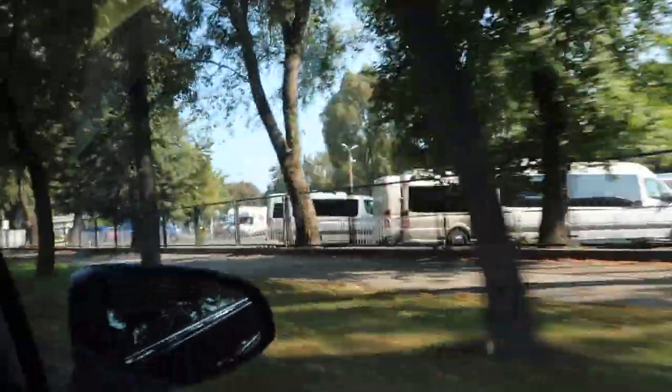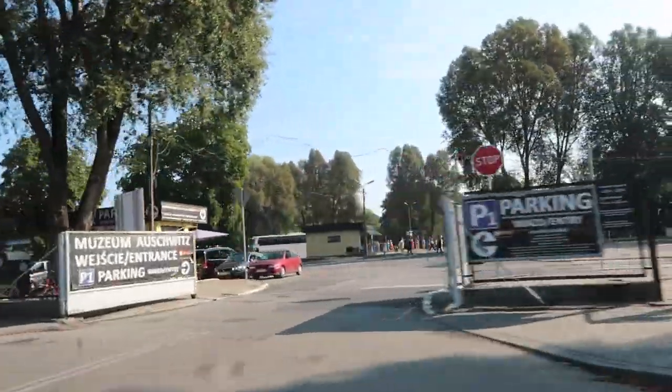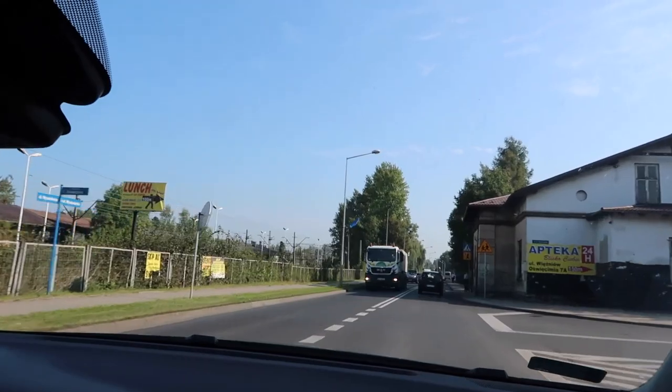Sorry, here is the main entrance, and as you can see, here's the parking. Over here, and here's a bus stop. Okay, so we shall see.